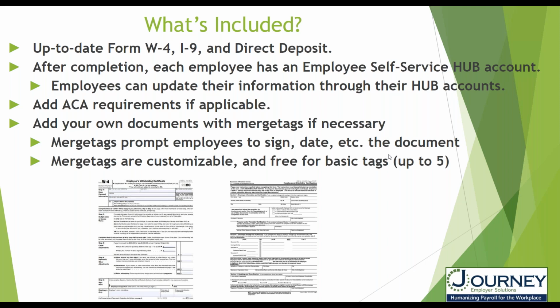What's really nice about paperless onboarding is that when you send them the link, you go through the process, and there is some great information on our website about this as well. When you go through the process, you fill out all the employees' basic information, put in their email, and send them all the forms. Once they get that, the first thing they do when they click on that link to fill out their paperwork is sign up for their hub account. They're setting up their hub account essentially. So it's really nice to be able to use this for so many different reasons, but that's another great one: they are setting up their hub account right away.